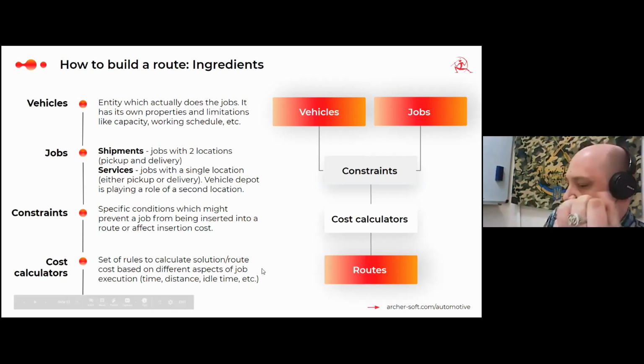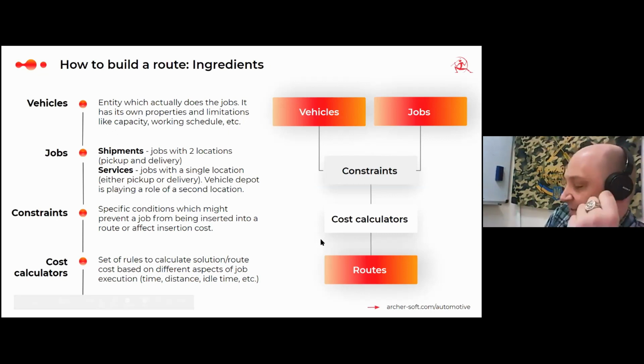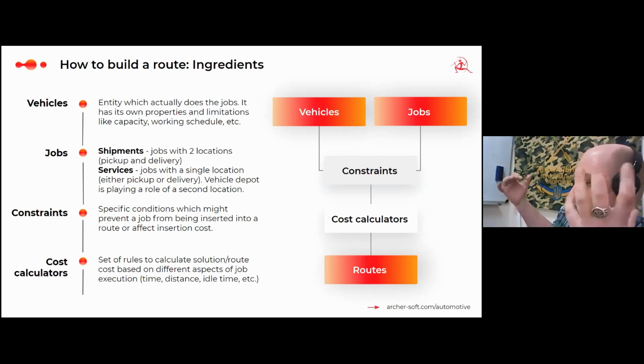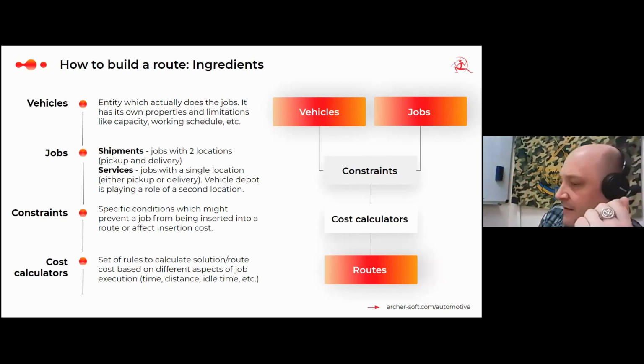And finally, there are cost calculators, because, as I said at the very beginning, the key metric for route utilization is the cost. You need to complete the maximum number of jobs at the lowest possible cost. So the cost influences a lot, because there are a lot of things that can affect it: time, distance, waiting, idle time, and so on.